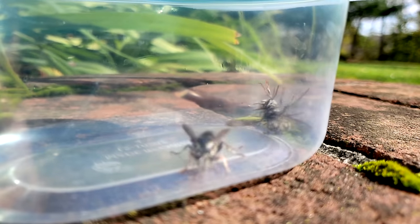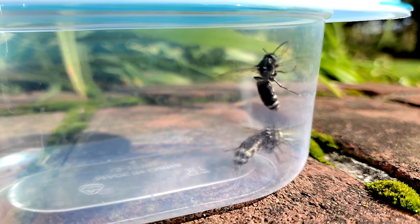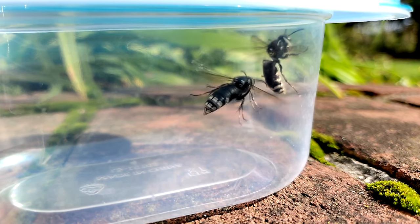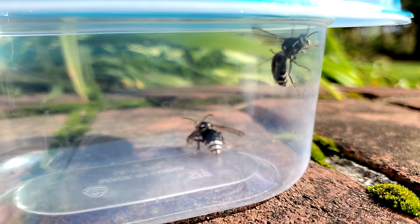So that was full speed. Now this is half speed, and this is just half speed. I think it's 120 frames a second. And so you see that they're pretty well slowed down. Their wings, you can actually see the individual beats of them, which is pretty cool.